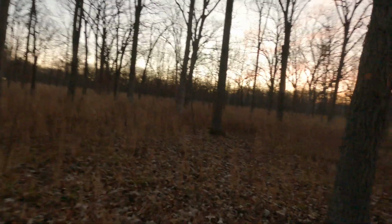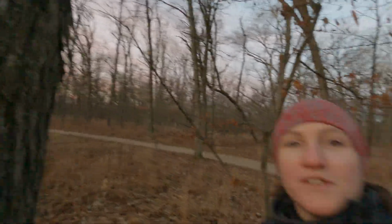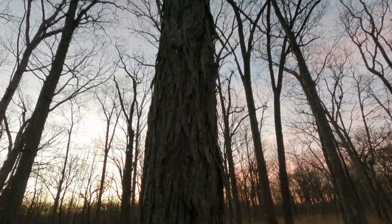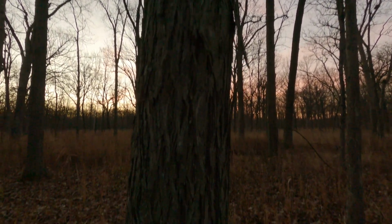As you're walking along, you'll start noticing things like the way the different barks are and the way the different trees look. And it's kind of cool. You can start seeing the world in a different way. So here's the shaggy hickory. It kind of stands out from the other trees because it looks like the bark is peeling off in a weird way.